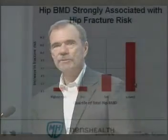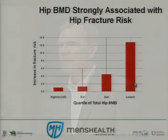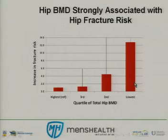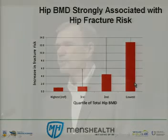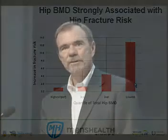For instance, in this study, where a lot of men had bone density measurements and then were followed to see who would have a fracture, the men with the highest bone density, the 25% of the men with the highest bone density, were compared to those 25% who had the lowest bone density. And you can see that these men had more than 12 times the risk of having a hip fracture. So having a bone density measurement is a good way to find out something about the risk of fracture.